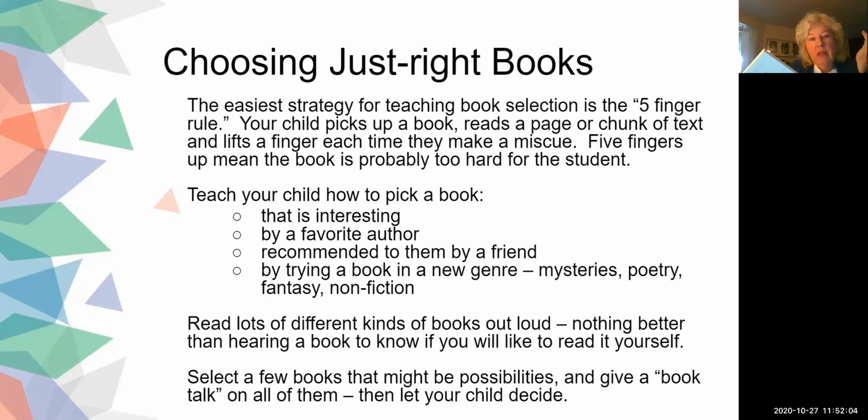The other way you do it is you read lots of different kinds of books during the read aloud. So if you start with A Long Way from Chicago, you might want to skip over to Bird the next time. And then after that, you might go to an informational text. So again, you're going to move around in those different types of books.